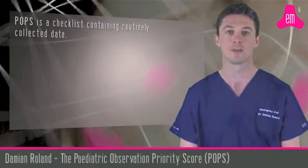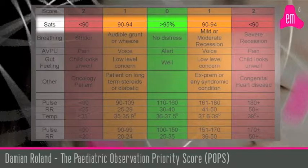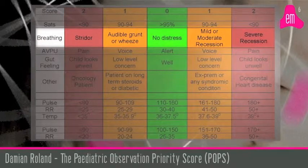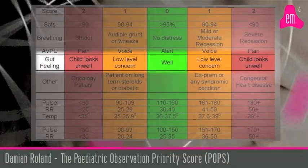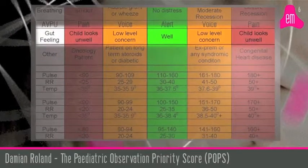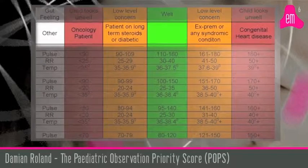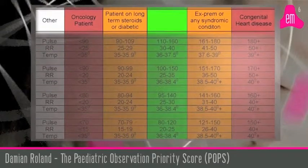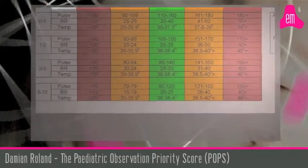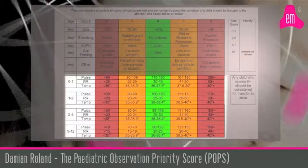This includes the patient's saturations, the patient's work of breathing, the patient's level of alertness. Importantly, using the nurse's experience to judge the level of concern they have with the patient. It includes some other factors, such as whether the patient is on chronic steroids or maybe has diabetes. And it includes physiological data, such as the patient's heart rate, respiratory rate, and temperature.